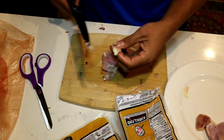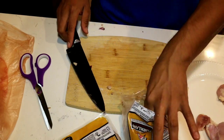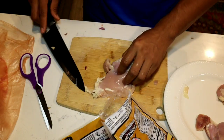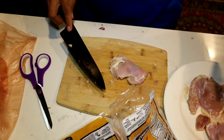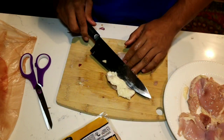Now, you might be asking, William, why chicken thighs? I like chicken thighs a little bit more because it has a little bit more flavor. It doesn't have that dryness of a chicken breast. And I do cook chicken breast as well. I'm actually going to make a video on what I do with chicken breast. But for today's video, we are cooking chicken thighs.